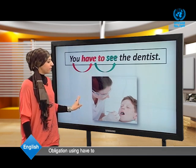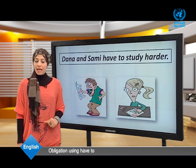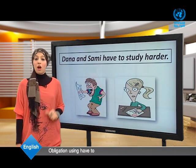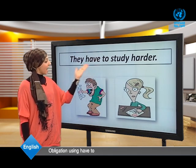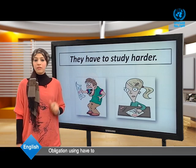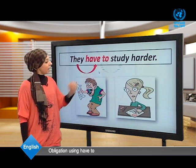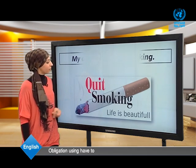Now let's move to another example. Look at Dana and Sammy. They have failed in their exam. So we tell them, Dana and Sammy have to study harder. Or instead of Dana and Sammy, we can say, they have to study harder. Let's notice together. After they, the subject, we use have to, and after have to comes the base form of the verb.